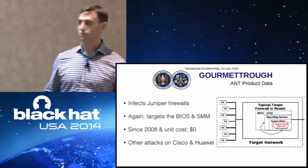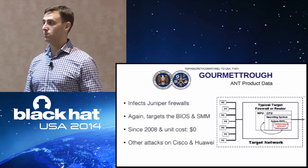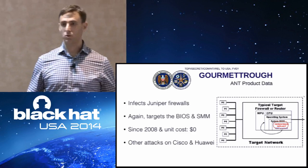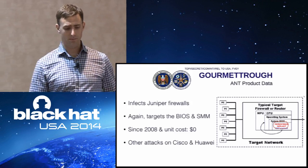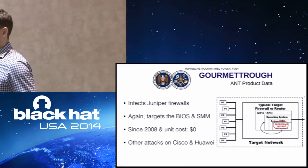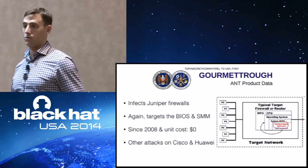It's been known to the security community for even longer than that. So we expect that if the NSA is allegedly doing it, and we've known about it for a long time, almost certainly this is being used by other people in the wild. Now, BIOS and SMM isn't the only game in town when it comes to firmware attacks.